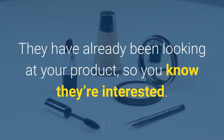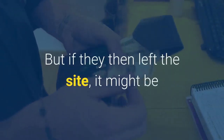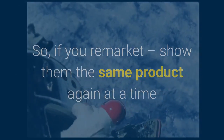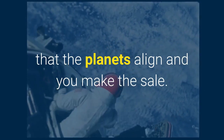They have already been looking at your product, so you know they're interested. They might even have added it to their cart. But if they then left the site, it might be because they were feeling a little frugal at that time, or literally because they got distracted, or didn't want to get their wallet out in public. So, if you remarket, show them the same product again at a time when they are feeling more receptive, then you might find that the planets align and you make the sale.